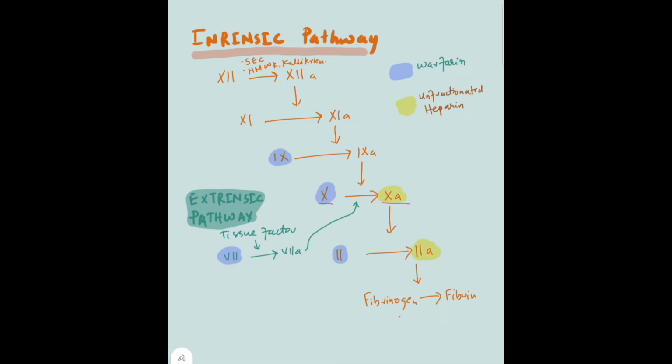Then we have the intrinsic pathway, which is activated by subendothelial collagen. High molecular weight kininogen is also an activator, and also the kallikrein. When that is activated, it activates factor 12, and then factor 12 activates factor 11, and factor 11 activates factor 9. Factor 10 is not involved here; it is involved in the common pathway. The ultimate result of both pathways is to convert factor 10 to factor 10a.